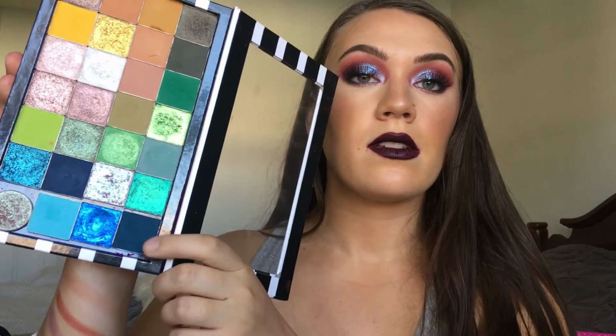And then I deepened up the under eye with one of the blue shades here. I think I used this guy. There. So that's everything that I had on my eyeballs, if you were curious.